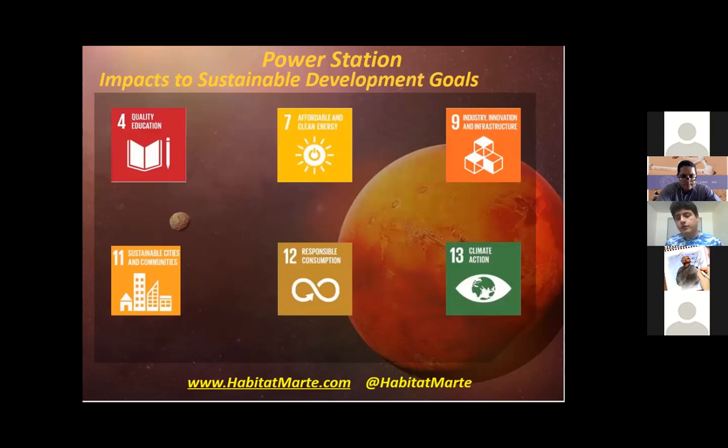One of the most important ones we are considering for planet Earth is number 7, for people to have affordable and clean energy regardless of their situation or the place where they live. So if we are considering bringing energy to other planets, to other surfaces, we will also have to consider bringing energy to other people who live on Earth. This will also have an impact on quality education, innovation, industry and infrastructure, and finally, and most importantly, on climate action.